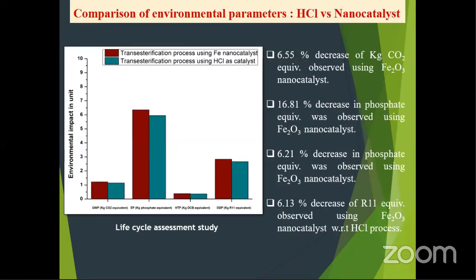And it was found from the analysis that a 6.55% decrease of kg CO2 equivalent was observed during the Fe2O3 nanocatalyst use. A 16.81% decrease in phosphate equivalent was observed using Fe2O3 nanocatalyst. A 6.21% decrease in phosphate equivalent was observed using Fe2O3 nanocatalyst. And a 6.13% decrease of R11 equivalent was observed using the Fe2O3 nanocatalyst with respect to HCl.